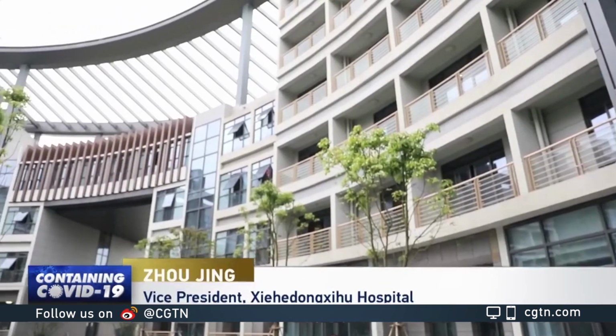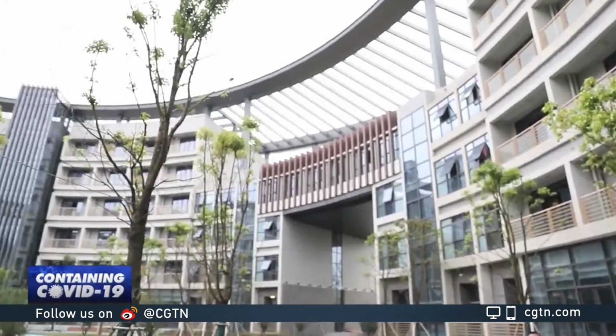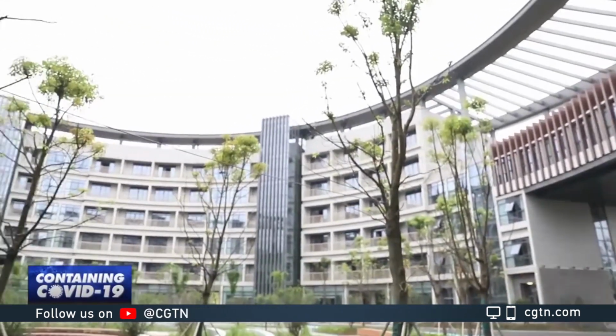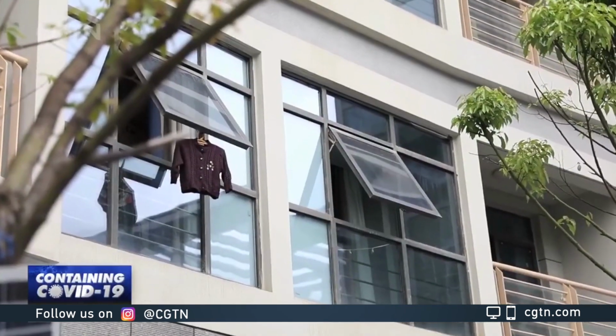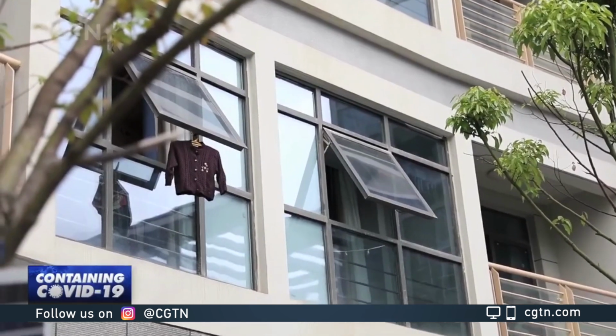There were 32 isolation facilities in Dongxihu district at that time. We took over the largest one. It had been playing an important role in pandemic prevention. Hospitals, of course, were there for treatment, but patients who needed rehabilitation care were sent to the facility.